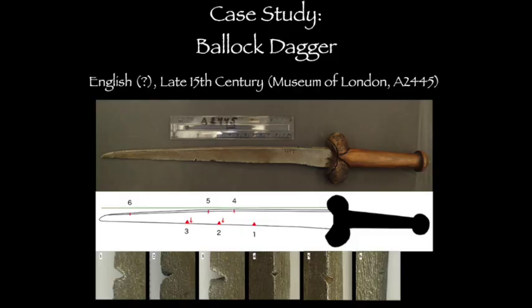So let's look at a specific example of one of these daggers. This is a very nicely preserved Balak dagger in the Museum of London. It's dated to between the late 15th and early 16th century, and it's very similar in style to some of the daggers recovered from the Mary Rose. There's quite a lot of damage on this piece. Points 1 through 3 are the damage bits on the edge, and these are all triangular notches. So this indicates that the actions that caused these points of damage were edge-on-edge contact.